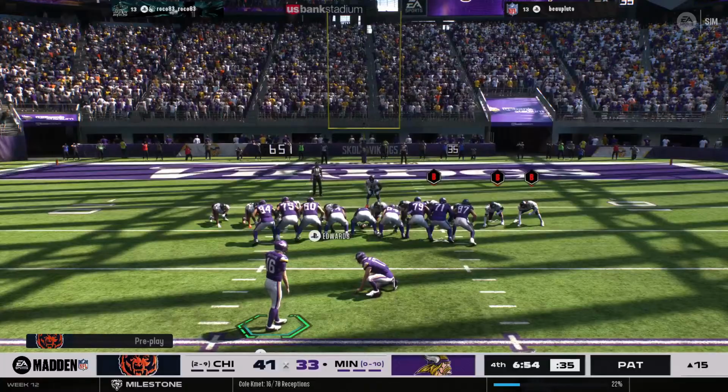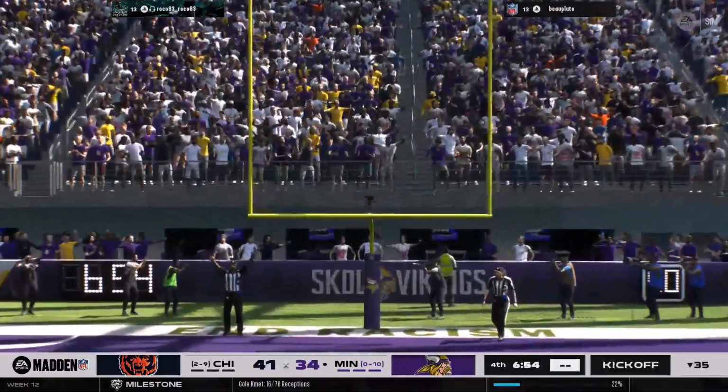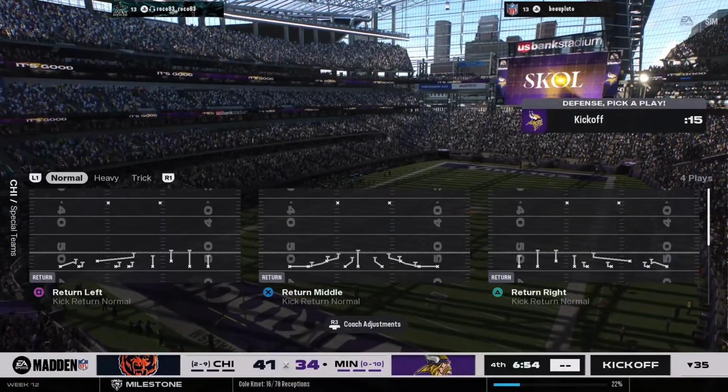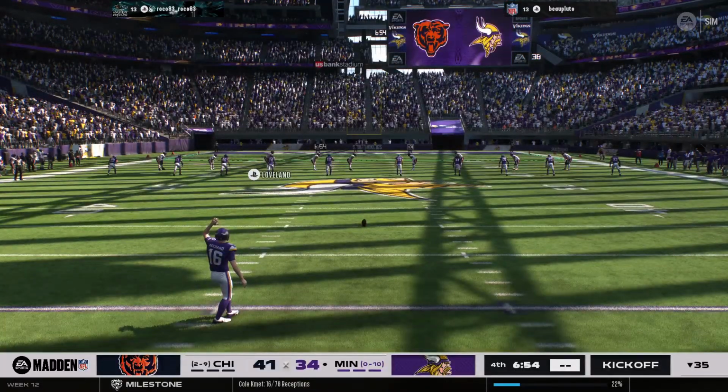Justin Jefferson, 45 yards. And the Vikings have made it a one-score game again here in the fourth. Extra point right down the middle. And now things get a bit more interesting here in this fourth quarter.